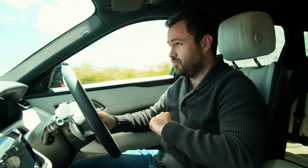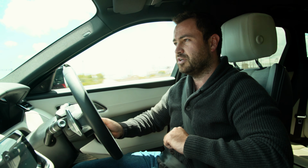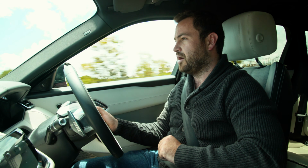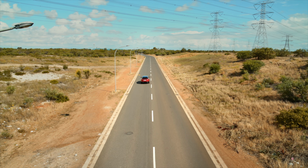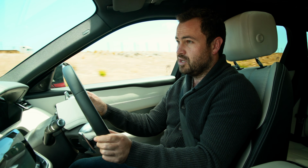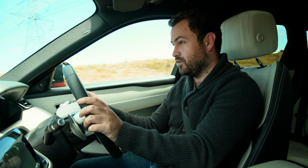Well, for starters, the Velar has a pretty potent engine. Flick it into Sport. Nice! I think it could sound better though. This engine was nicked from the Jaguar workshop while their engineers were down at the pub. And I know how good it sounds in the F-Type, but it's tuned to produce 30 kilowatts more than in the equivalent Range Rover Sport. That's 280 kilowatts, and that means that while the Range Rover Sport will take 7.2 seconds to get to 100 kilometers an hour, this Velar does it in 5.7.